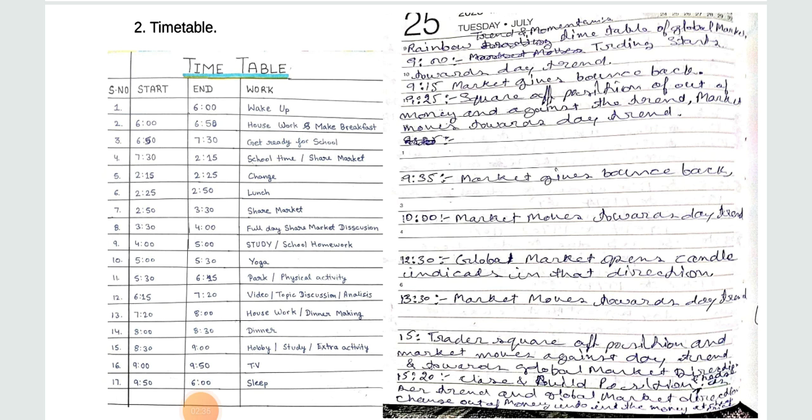12. 6:15 to 7:20 video topic discussion analysis. 13. 7:20 to 8 housework, dinner making. 14. 8 to 8:30 dinner. 15. 8:30 to 9 hobby study, extra activity. 16. 9 to 9:50 TV. 17. 9:50 to 6 sleep.